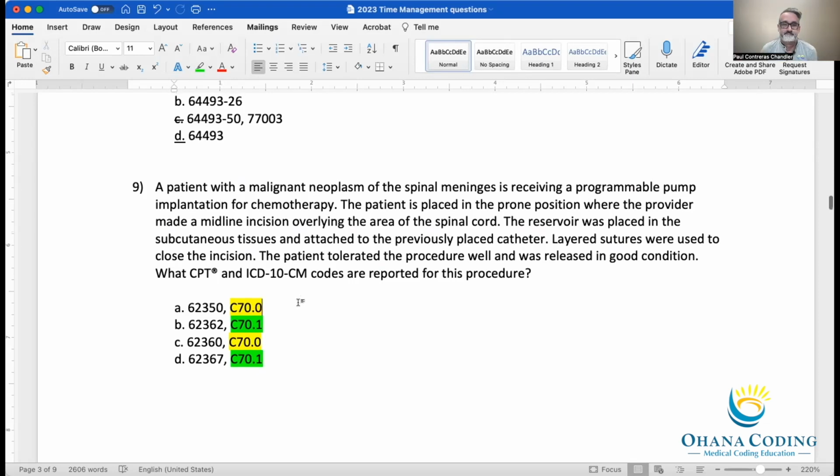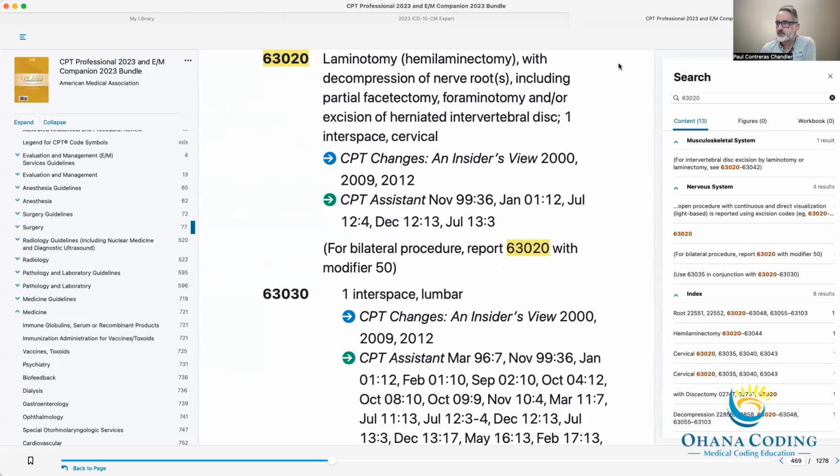So this is one of the times you just have to go in order, because all of these procedure codes start with 623, and the last 2 characters, 50, 62, 60, 67, are really close to one another. And the diagnosis codes are both 2 and 2. So I'm going to stick on the procedure code side, because I like to look up procedure codes more than diagnosis codes.